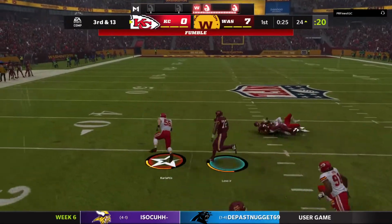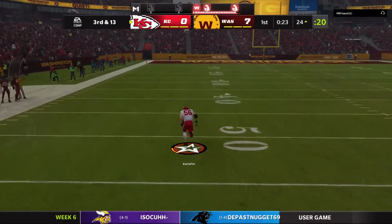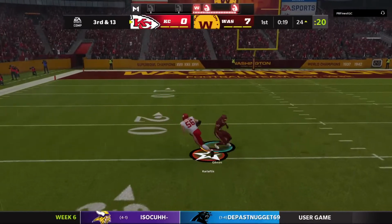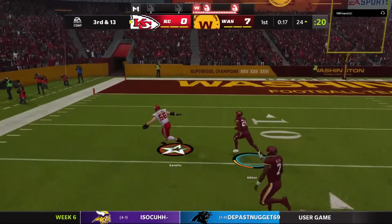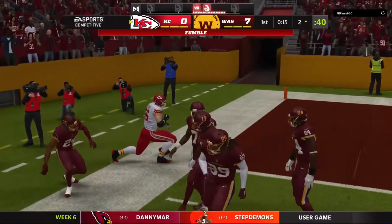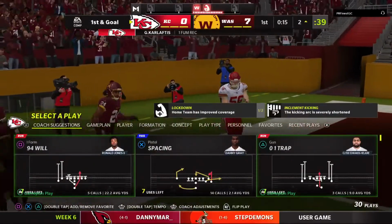Watson lost it, and it's picked up by the Chiefs. The big fella. He's at the 40. Oh, yeah. Past the 20. 10. The ball comes out, but this will get out of bounds, so possession will stay the same.